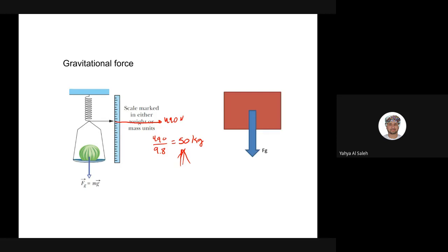Okay, now here's a question. Newton's third law says, and I've seen that quite a few of you were very confused by this in the reading check, Newton's third law says each action has an equal and opposite reaction.